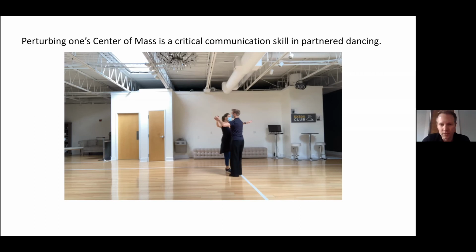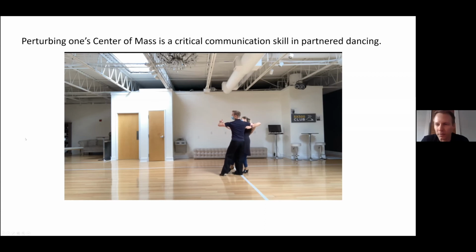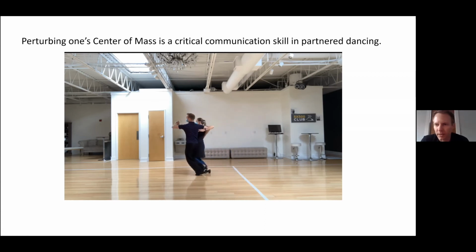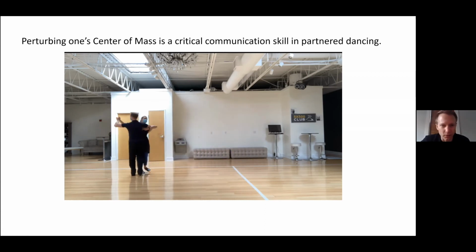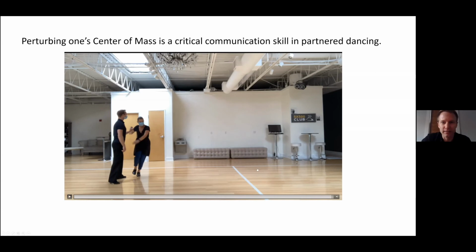So let me show you this closed promenade so that you have an idea of what it looks like with a partner. I'm dancing this with my wonderful teacher, Charlotta Jorgensen. So there you have an idea of what it looks like.